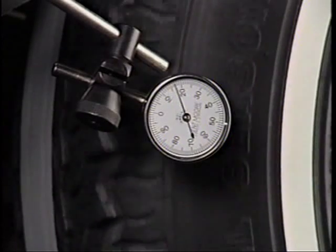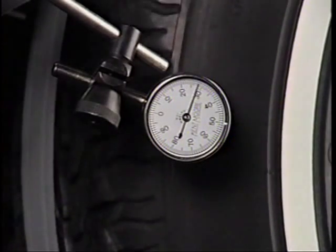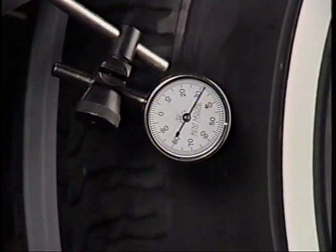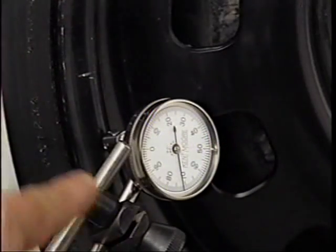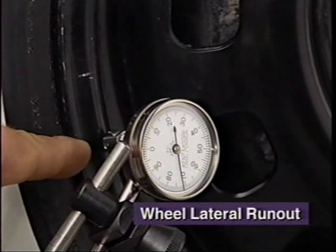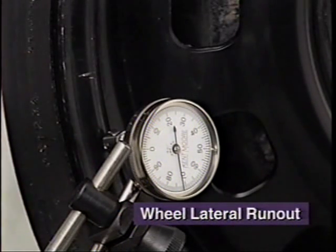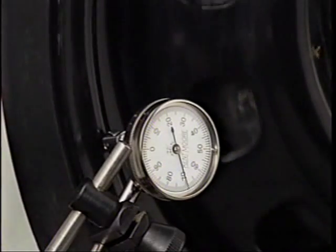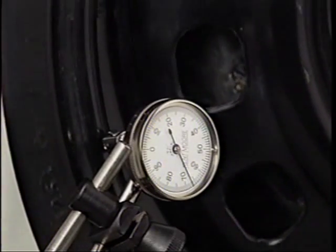Repeat this procedure on the opposite side of the tire, but don't condemn the tire until you check the wheel readings. So, perform an on-car wheel lateral runout check. Place the dial indicator wheel against the outer edge of the rim bead. Find the wheel's lowest point.